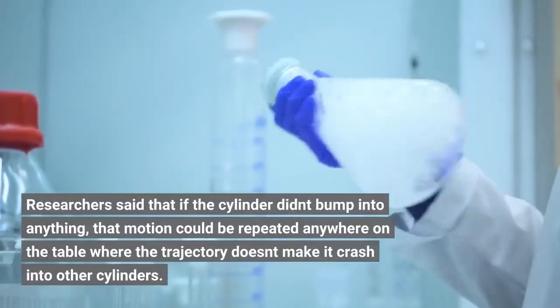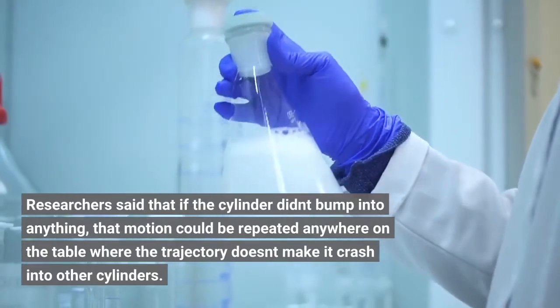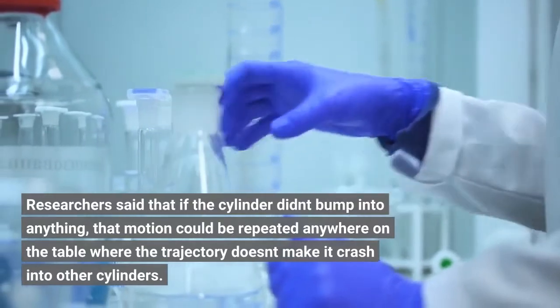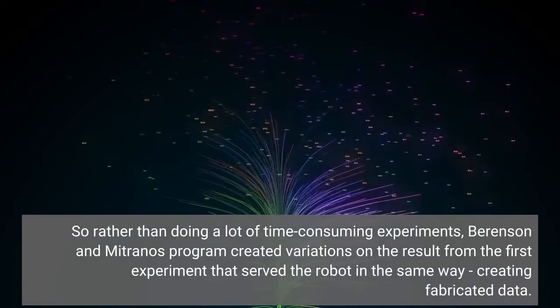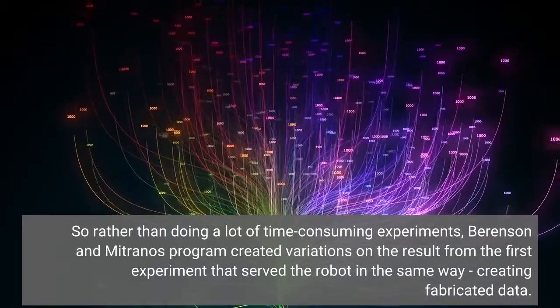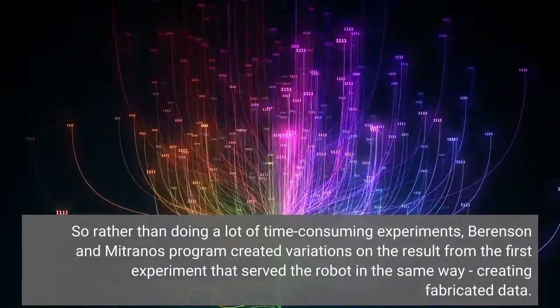Researchers said that if the cylinder didn't bump into anything, that motion could be repeated anywhere on the table where the trajectory doesn't make it crash into other cylinders. So rather than doing a lot of time-consuming experiments, Berenson and Mitrano's program created variations on the result from the first experiment that served the robot in the same way, creating fabricated data.